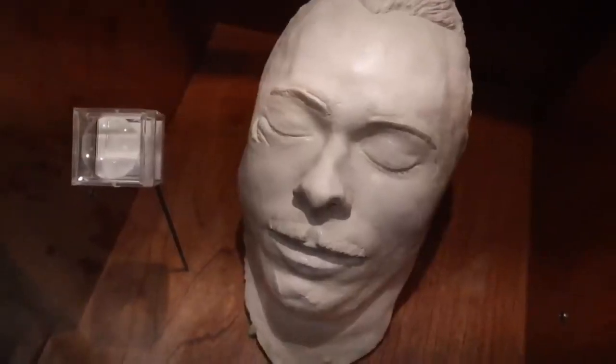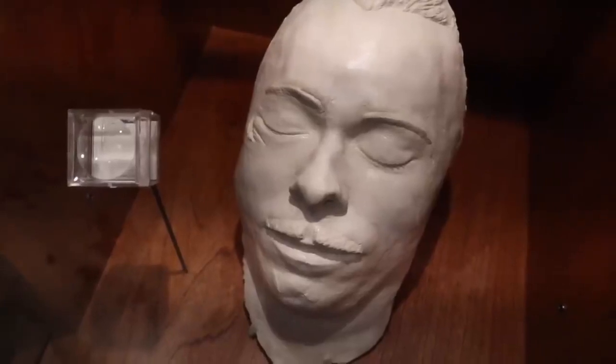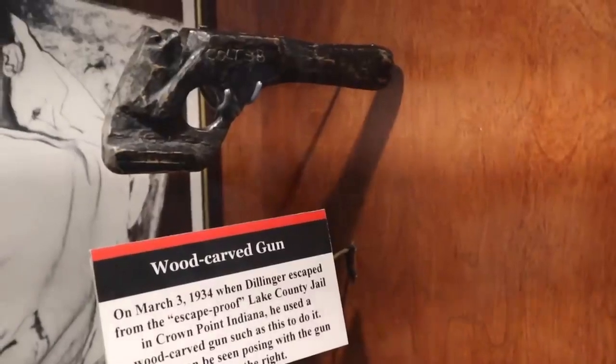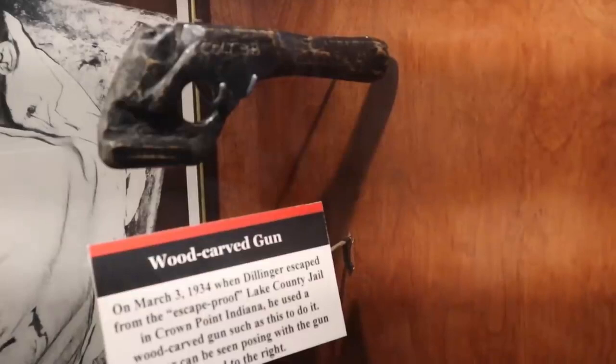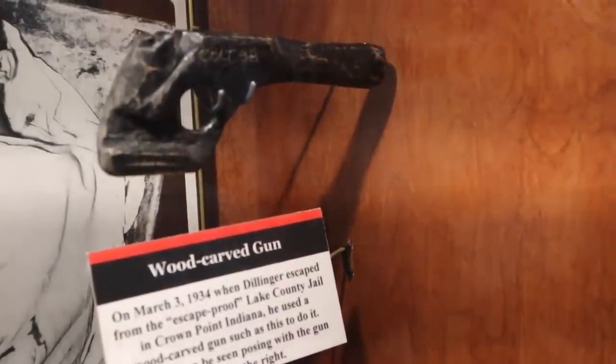John Dillinger has to be probably one of the most popular death masks in existence. I've seen probably at least a baker's dozen in my lifetime. I guess it would be tough to tell which one is real and which one is fake. Like this gun states that it is a recreation of what he used to escape, not the real one.